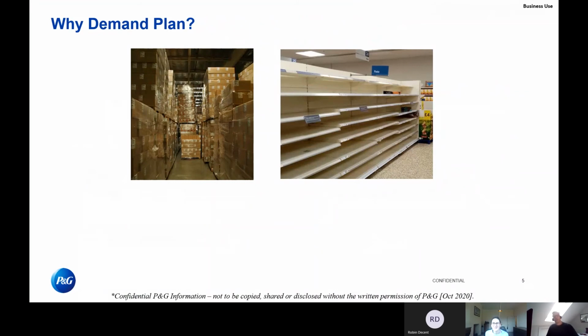Cool. So why do we do demand planning? I wanted to put up two very contrasting photos. The first one you can see a very stacked up warehouse, and the second one might look a little bit familiar to earlier scenes in the year, some very empty shelves in a store in Tesco. So demand planning really is the critical balance of how much inventory we hold and making sure that we hold enough to support sales, but not too much that we have to have warehouses the size of football fields. So really fundamentally, that's what we're trying to do.